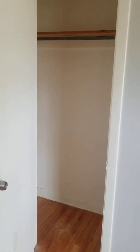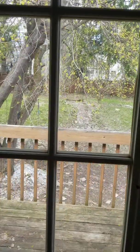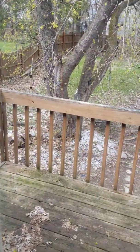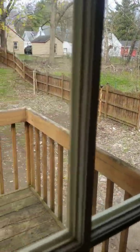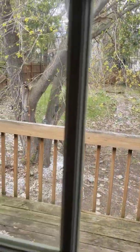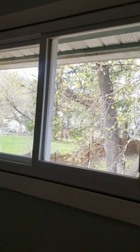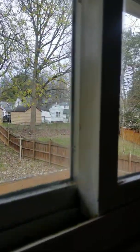First bedroom, and it appears to be right across from the living room. There is a door leading outside to the backyard. The backyard does need some cleanup, but it's a decent size. The windows are not brand new, but they look newer. The whole house just seems to need cleaning.